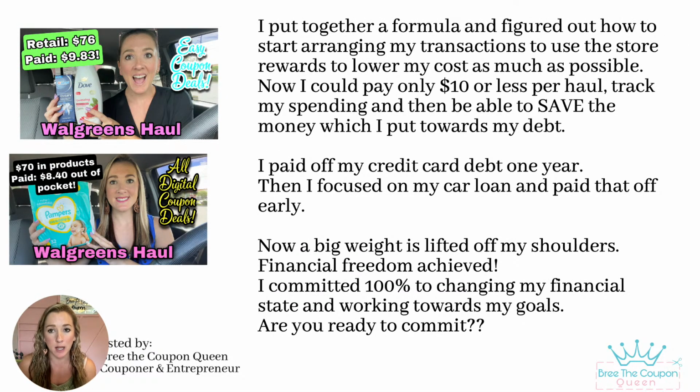So I put together a formula and figured out how to start arranging my transactions in a particular way, use the store rewards to lower my out-of-pocket as much as possible. Now I can pay $10 or less per haul, track my spending, and be able to save the additional money, which I put towards my debt. So I wanted to pay off my credit cards. Then I wanted to pay off my car loan, so I don't have a truck payment anymore, which I love. Now I'm focusing on student loans, so I can get rid of those too and be debt-free in regards to that.